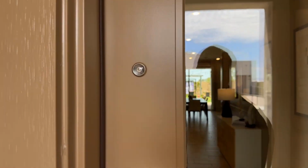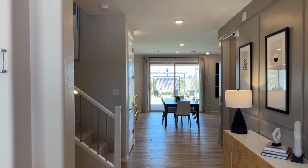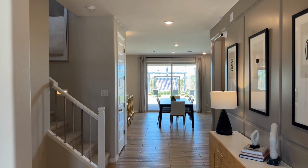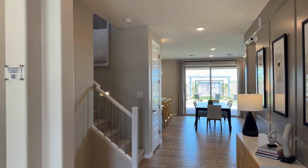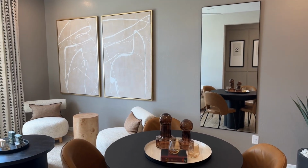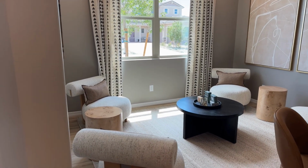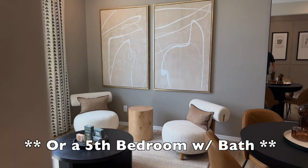It's all glass front door. Kind of cool how when you come in, you can look straight all the way through out to the backyard. If you had a really nice pool out there, that'd be kind of cool. But first thing you see when you come in is this front room that I think would have all sorts of different uses. It could be an office, nice sitting area, maybe a separate TV room.